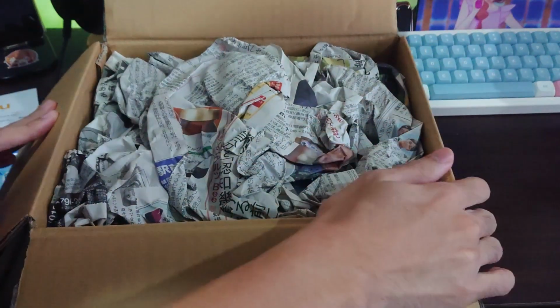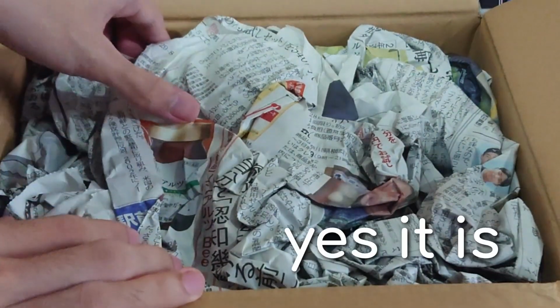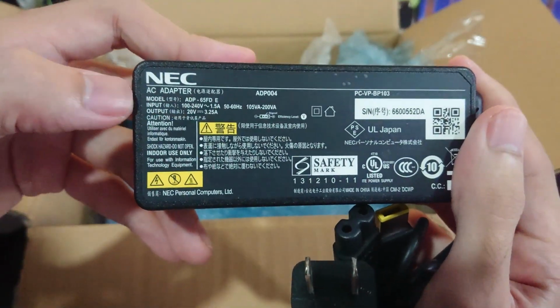Arigato! Oh my god, that's a lot of packing material, and I presume it's from a Japanese newspaper. Oh my god, it's packed pretty well. And here we have a charger. Yup, that's definitely an NEC charger.